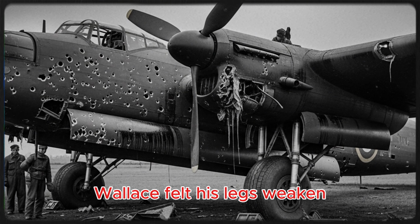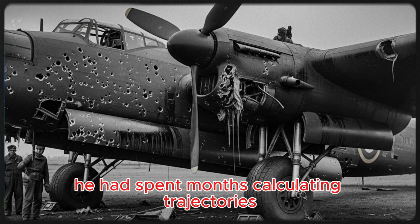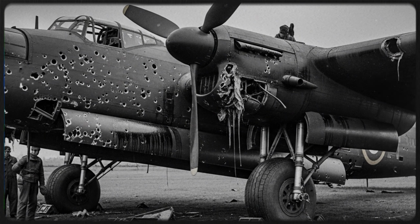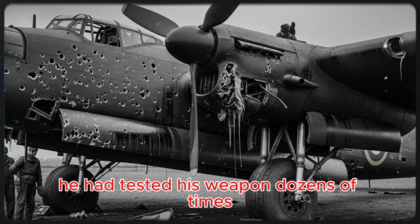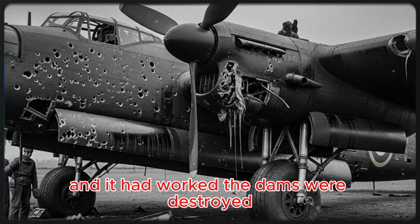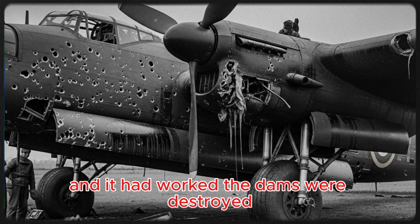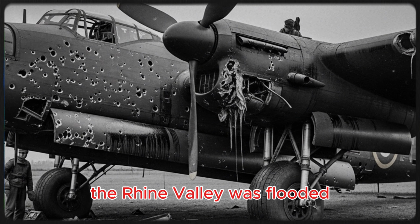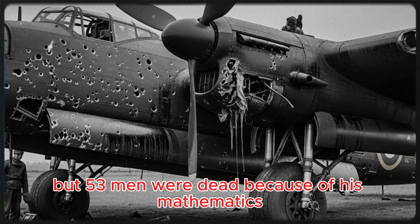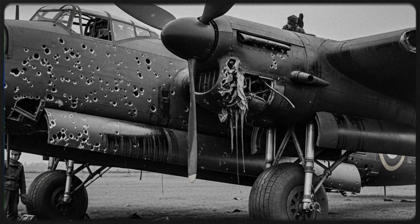Wallis felt his legs weaken. He had spent months calculating trajectories, angles, velocities, explosive yields. He had tested his weapon dozens of times. He had promised the Air Ministry it would work. And it had worked. The dams were destroyed. The Ruhr Valley was flooded. Germany's war production would be crippled for months. But 53 men were dead because of his mathematics.